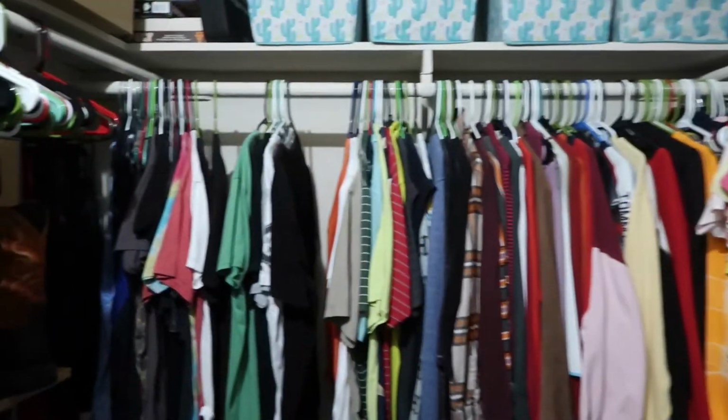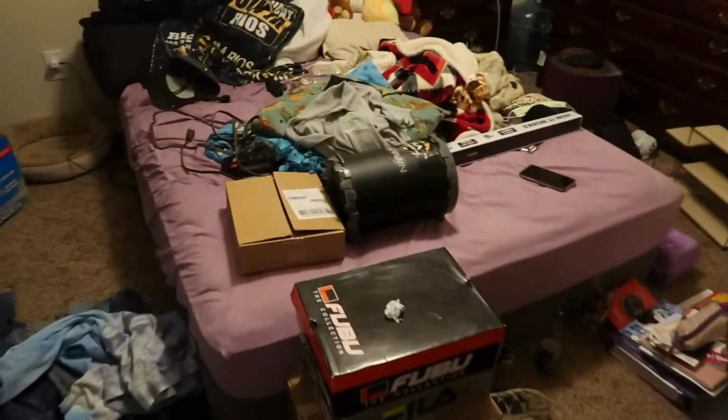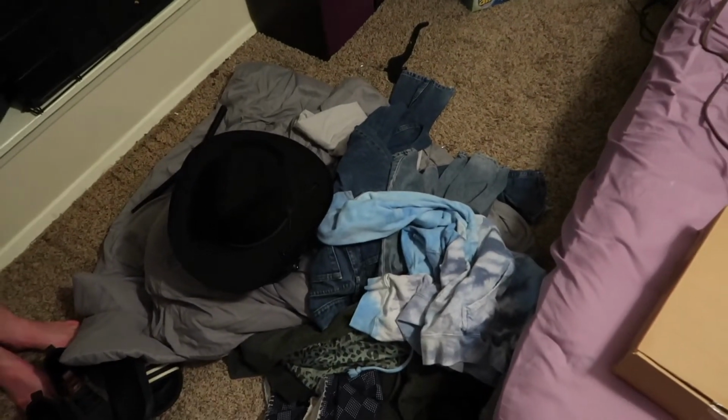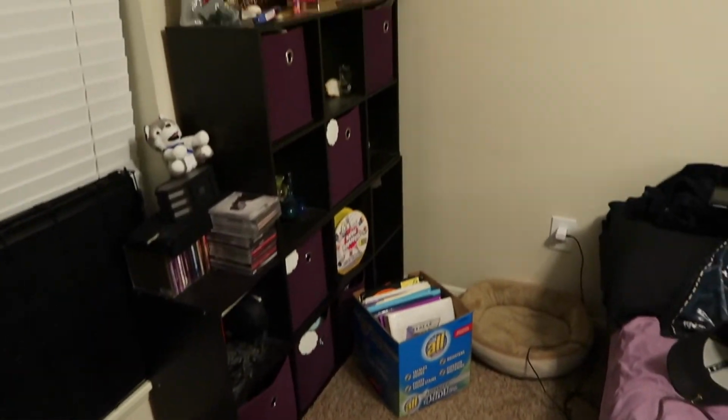Okay, so we cleaned up the closet, so it looks a lot better. My Depop stuff is all up there now. And then this is what our bedroom looks like. It's a little shit show. This is stuff we're getting rid of. And Joseph's right there. And then we organized that.